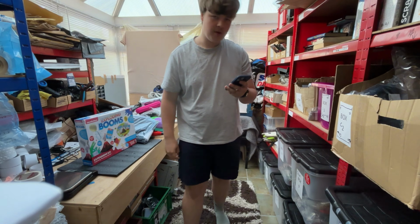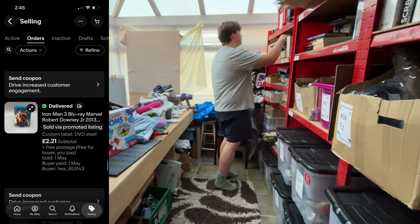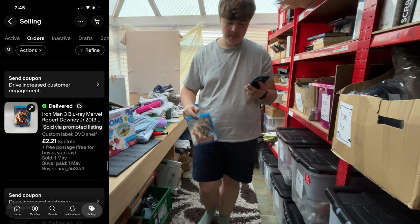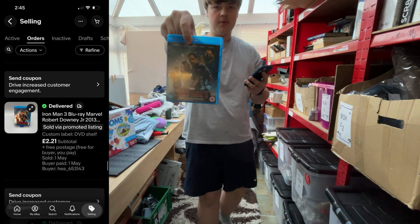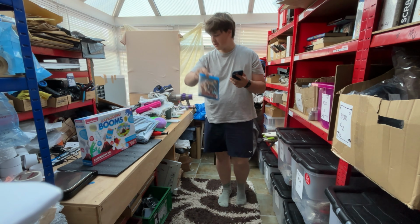Next, we've got a Blu-ray. It's an Iron Man Blu-ray. That's sold for £2.21. Not sure how much we paid for that. I think it was at a charity shop. Free postage.